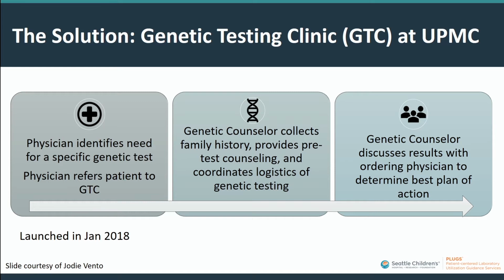The genetic counselor can collect the family history, provide pre-test counseling, do the genetic test stewardship at that point to ensure it really is the appropriate test, obtain consent from the family and make sure they're really engaged in that, and then coordinate the logistics of testing and authorization.